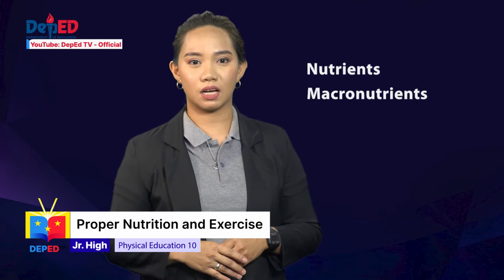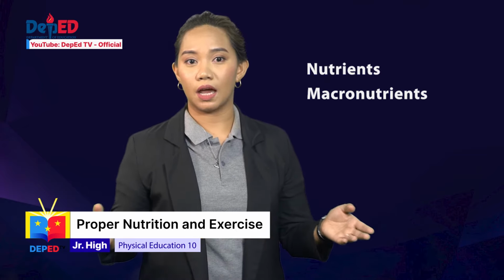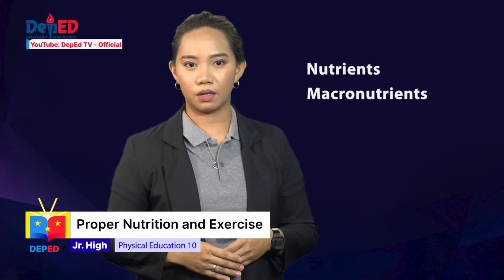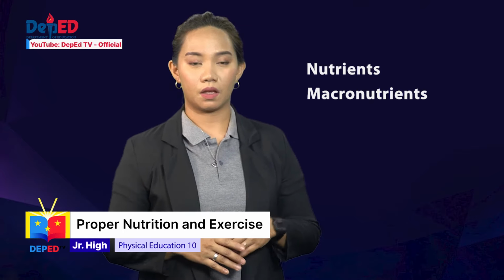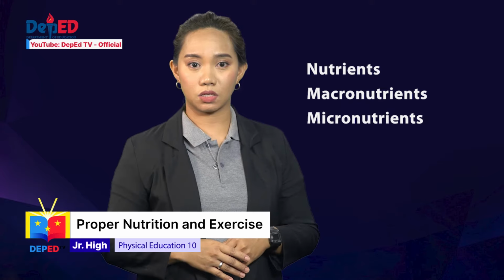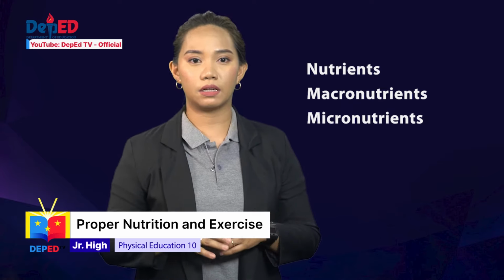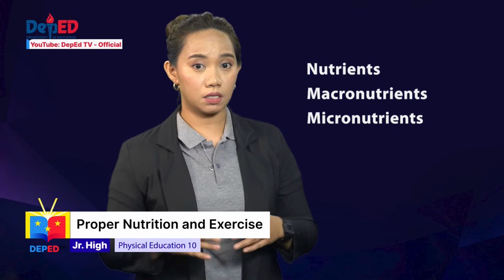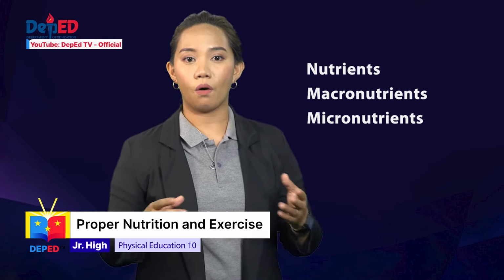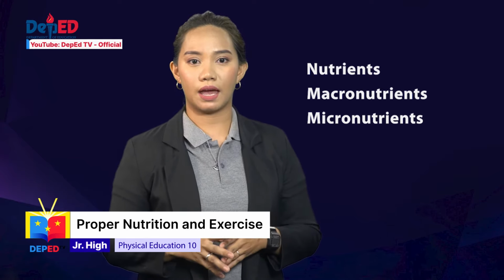Macronutrients such as carbohydrates, fats, proteins, and water are mandatory intake by the body in large amounts. Micronutrients such as vitamins and minerals are only needed in very little amount. They all aid our bodies to produce enzymes, hormones, and other substances critical to growth and development.